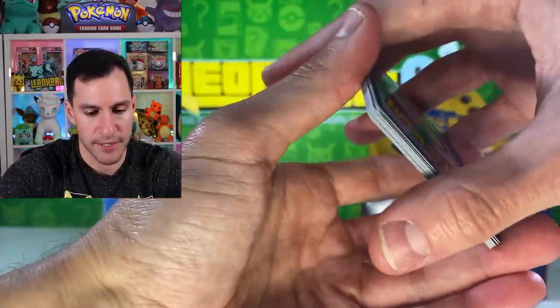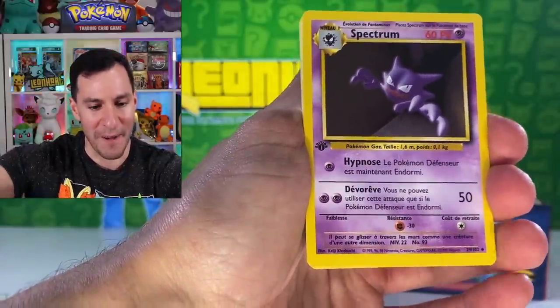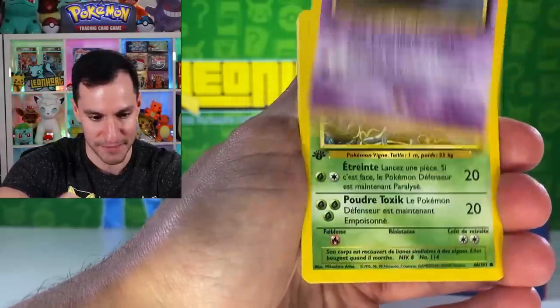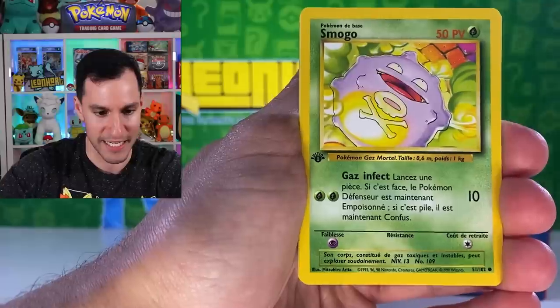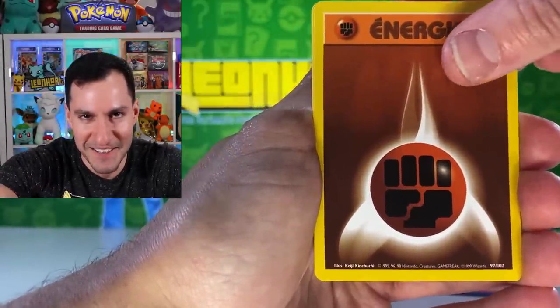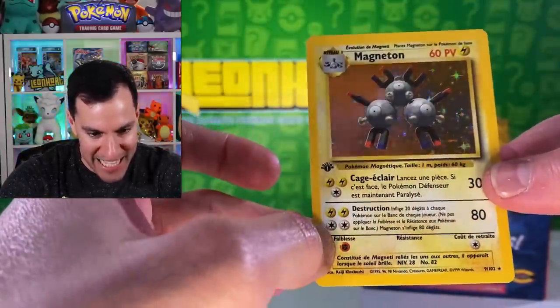All right, my friends, can we get our first holographic? There's a Machop, Haunter's awesome, especially because I pronounce that Phantominus. Doduo, Voltorb, Koffing, Energy, and there we go, our first holographic of the day is a Magneton.